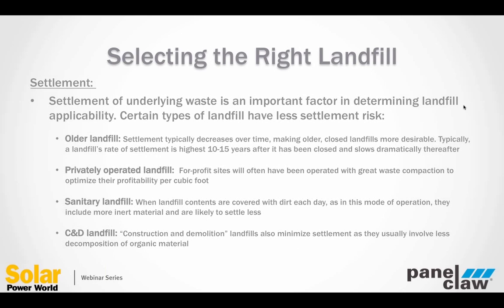The second type are privately operated landfills. They typically have limited land to use, and they focus on really optimizing the amount of garbage or waste they can get per cubic foot. And that means they do compaction, and that tends to lead to greater density, and the greater density of the materials you have within the landfill, the less likely they are to settle.